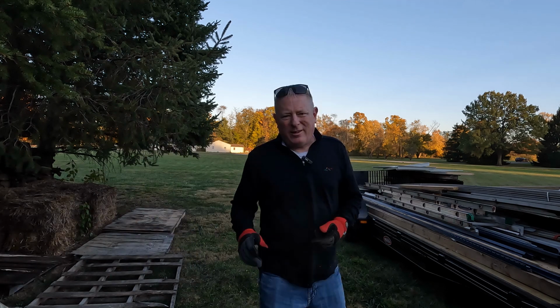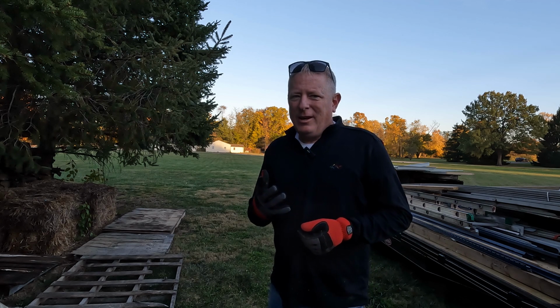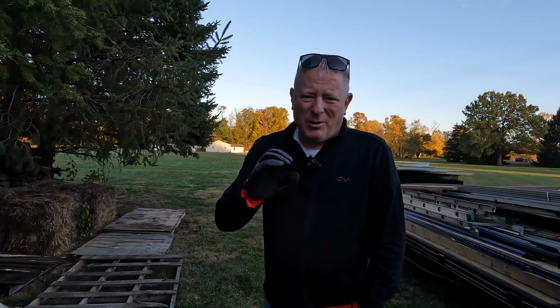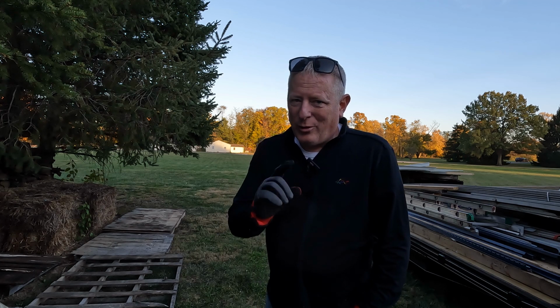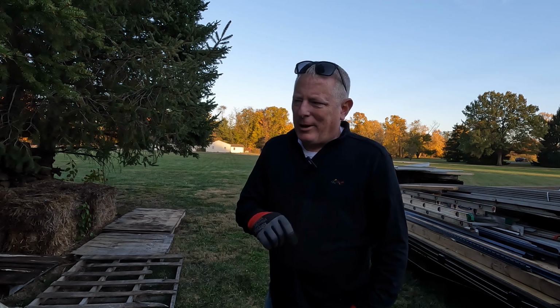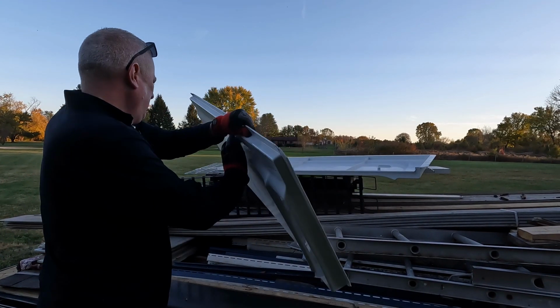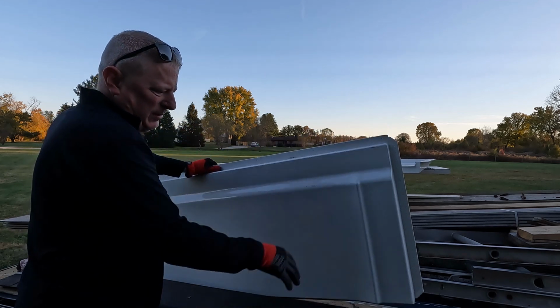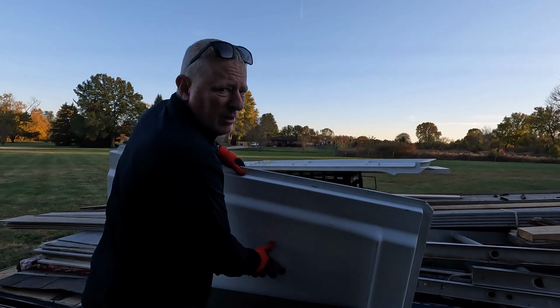Okay, let's try to keep tally of this. So far we've got 1, 2, 3, 4, 5 wooden pallets off of it. The dollar value for those, zero. They're crap pallets. But we can get some use out of them. So they're still kind of valuable in a way. So next item. I have no idea what this is. Part of a shower surround maybe? I don't know. It's junk. We don't need it.